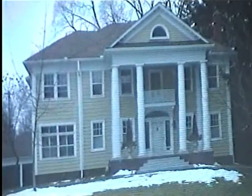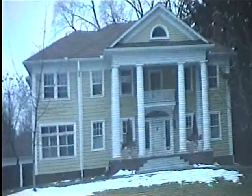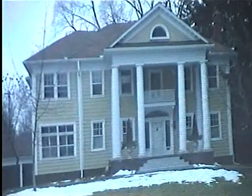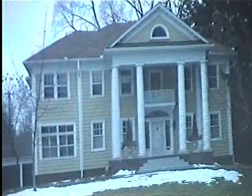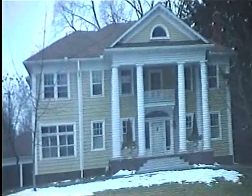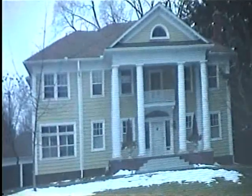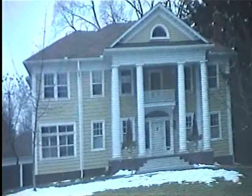Those people who'd been talking about bungalows or foursquares and all that, they're wrong. There's no history that links Americans to those types of styles. But here you have a colonial past. You can see the colonial past all over the East Coast of America. And that is our true architectural heritage.